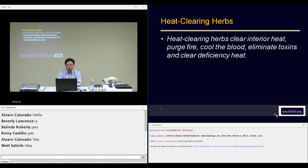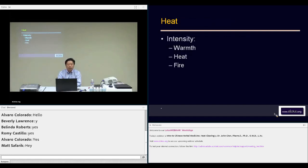Even though these are very basic TCM terms and concepts, nonetheless, I think it's important to refresh our memory just a bit. To correctly apply the heat clearing herbs, we have to have a good understanding of what heat is, and also be able to differentiate and identify the pattern differentiation of different kinds of heat. So the very first thing is to understand the different terms that are commonly used.